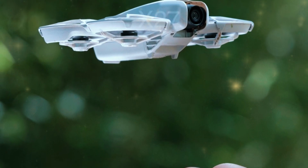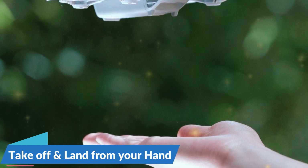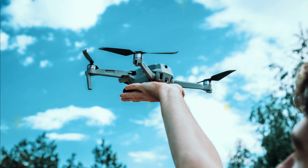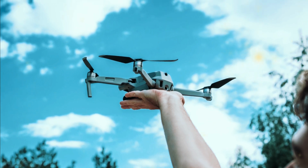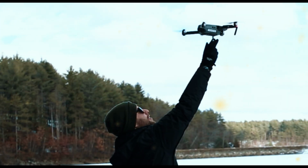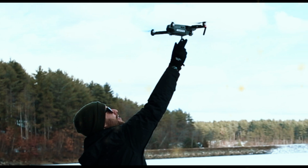One of the most convenient features of the Neo is its ability to take off and land from the palm of your hand. This makes it incredibly easy to deploy and retrieve the drone, especially in tight spaces where a flat surface might not be available. For those new to drones, this feature alone can reduce a lot of the anxiety that comes with learning to fly.